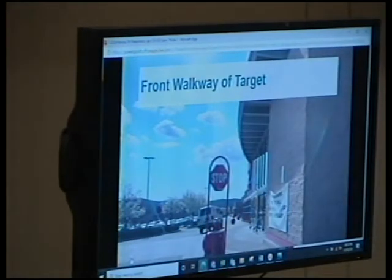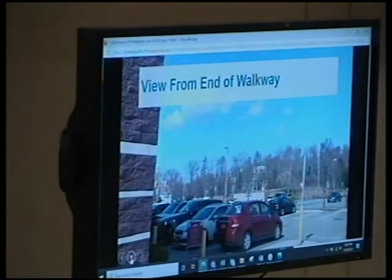So this is just a shot to show what the entrance of the store looks like. You can go to the next one. Here's what the storage container that we're proposing to use actually looks like. This one is in one of the positions that we're asking for permission to place it. It's a typical storage container. Target uses these across the country.